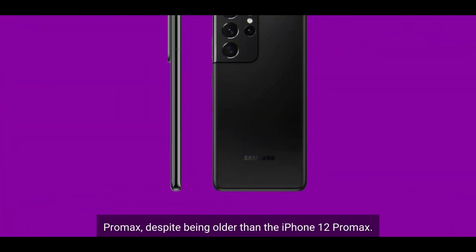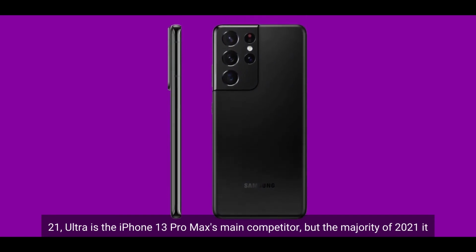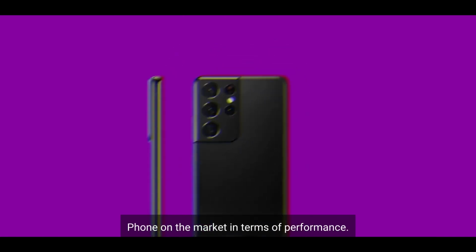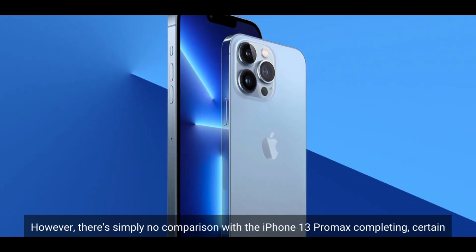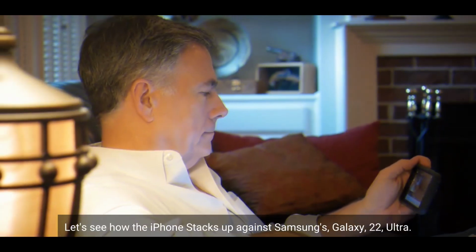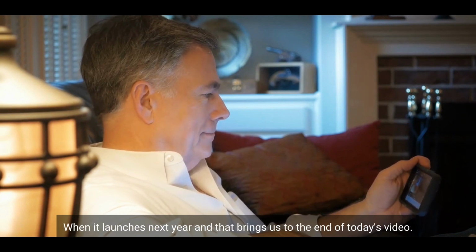Despite being older than the iPhone 12 Pro Max, the Samsung Galaxy S21 Ultra is the iPhone 13 Pro Max's main competitor. For the majority of 2021, it was arguably the best all-round smartphone on the market. In terms of performance, however, there's simply no comparison, with the iPhone 13 Pro Max completing certain high-end tasks nearly twice as quickly as its Samsung rival. Let's see how the iPhone stacks up against Samsung's Galaxy S22 Ultra when it launches next year.